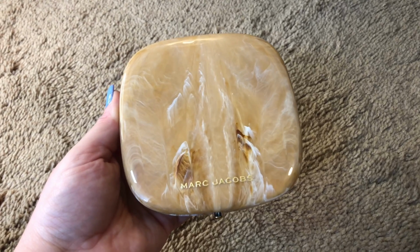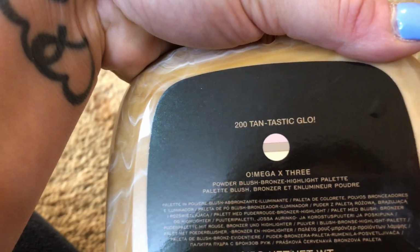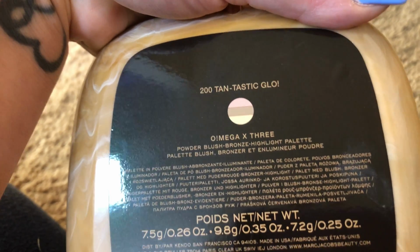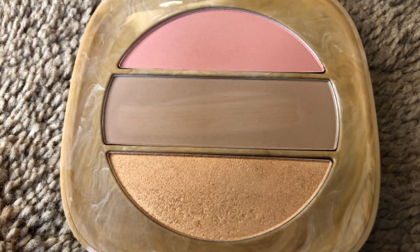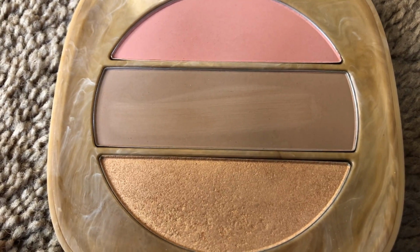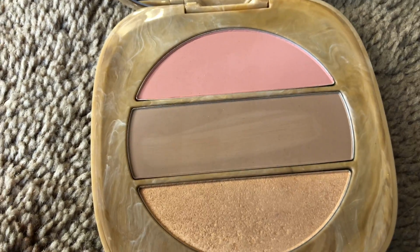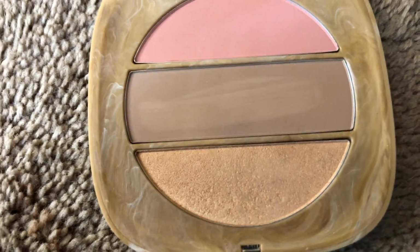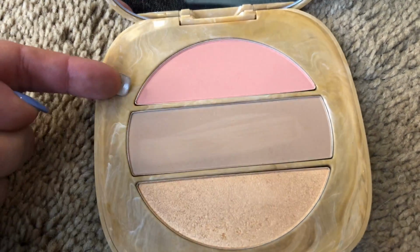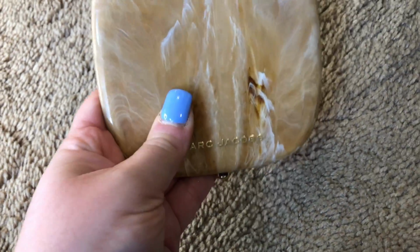I have another from Marc Jacobs. This one's in the shade 200 Tantastic. It is the Omega 3 because it has blush, bronze, and highlight. I have to say their formulas are very light but buildable. So if you don't want something too harsh and scary, you can definitely apply just a little bit and it is definitely buildable. I really enjoy the blush and bronzer. The highlight is a little bit harder to use and it gets a little bit of hard pan, but I'm definitely keeping this for the blush and bronzer alone. I have really been enjoying this. It looks very nice on the cheeks.